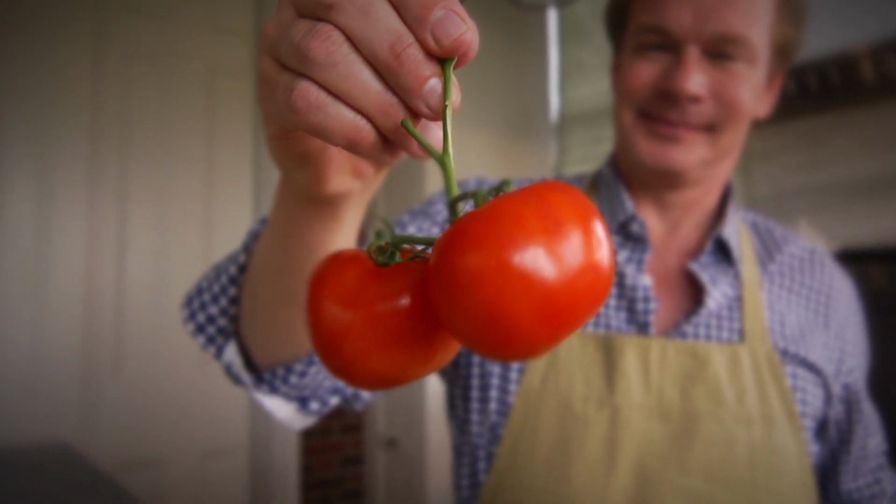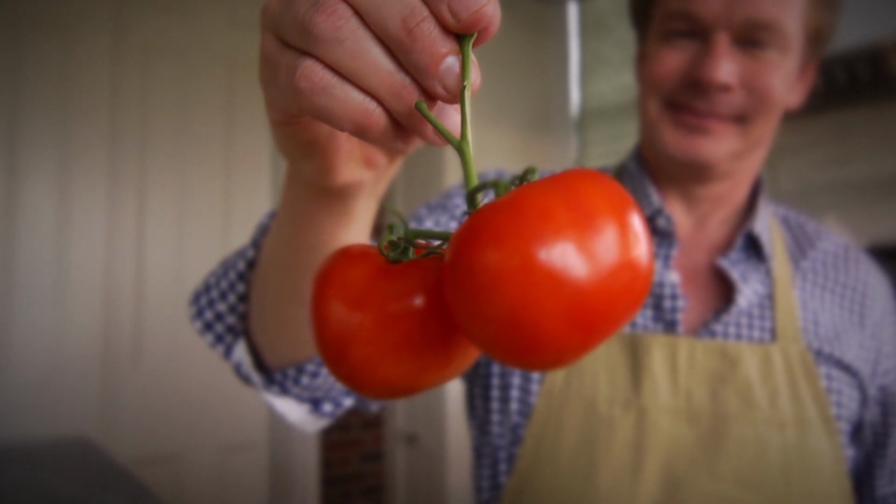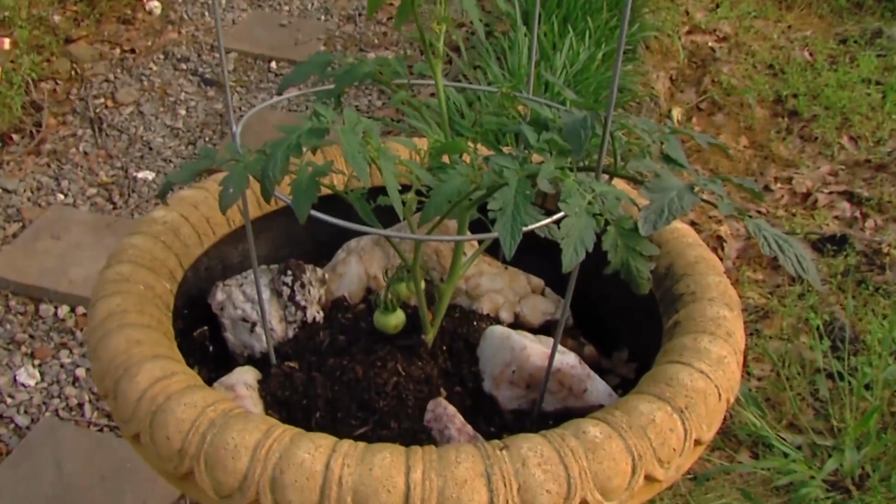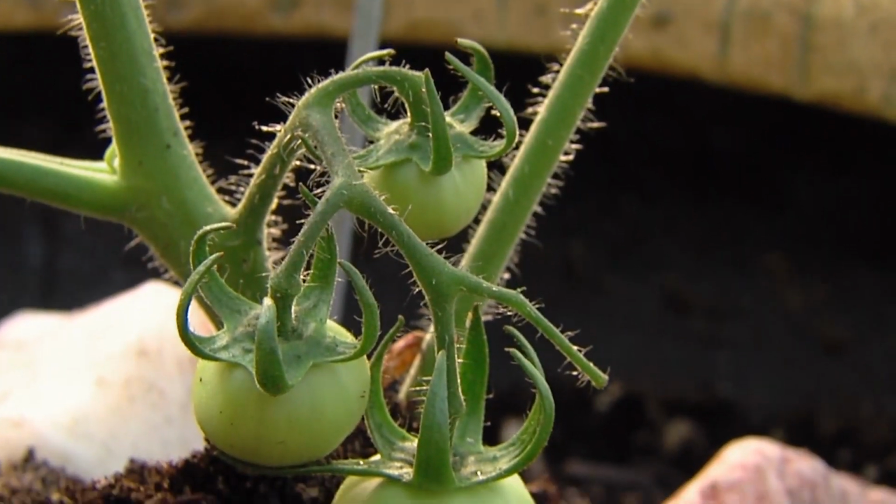And growing your own tomatoes is easier than you think. If there are just 2 of you and you have a small space, you can easily grow tomatoes in containers.